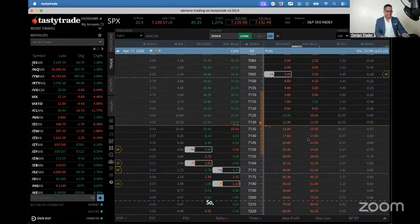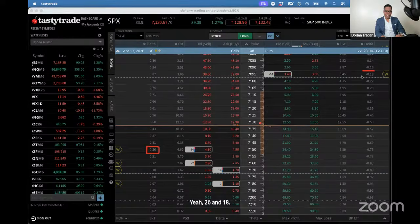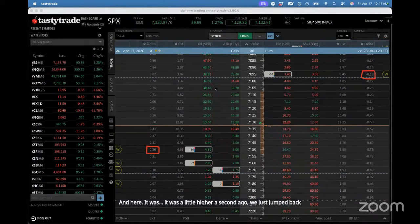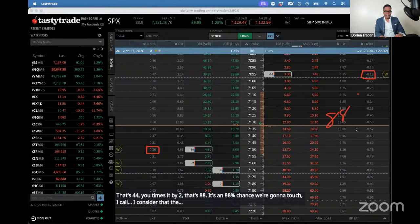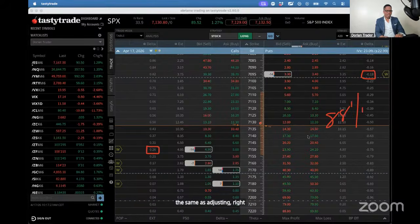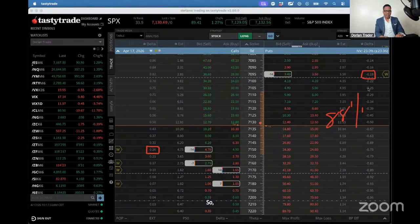So what I did is I just did the probability of touch right here, 26 and 18. It was a little higher a second ago. We just jumped back up, as you guys can tell. And so if you add those up, right? If you take the 18 plus the 26, that's 44. You times it by 2, that's 88. It's an 88% chance we're going to touch. I consider that the same as adjusting, right? Because usually we're going to adjust a little before then, a little before touch. So this is how I consider that.